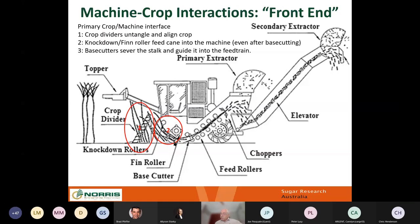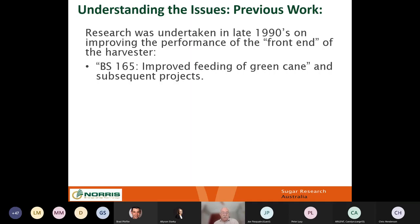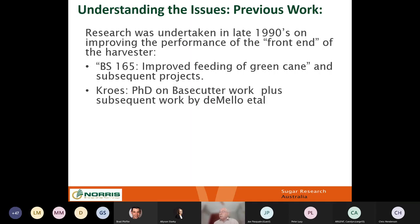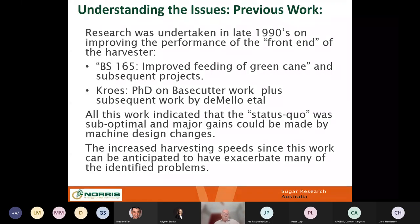And then during this process, the base cutters are severing the stalk. There was a fair amount of research undertaken in the late 90s on improving the front end of the harvester, and I was heavily involved in that work. At a similar time, Sander Crowes was doing his PhD on base cutters, and there was subsequent work done as well. All this work indicated that the harvesters, the way they were set up, were pretty suboptimal, and that potentially there were some fairly big gains which could be made. What we can be fairly sure of is that the increase in harvesting speed since this work was done can be anticipated to have pretty much exacerbated many of the identified problems.